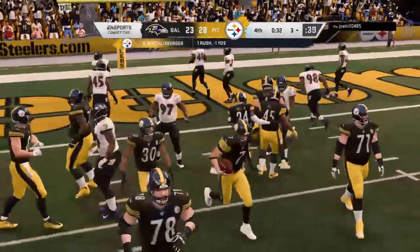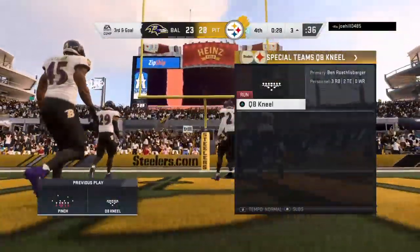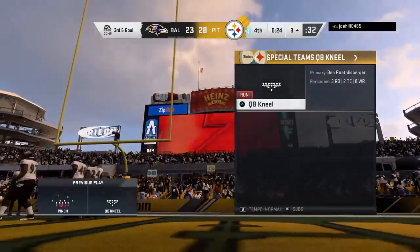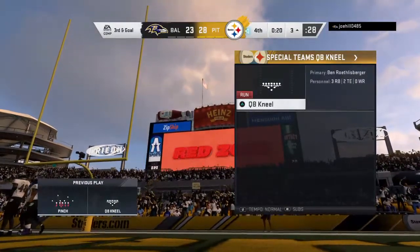Roethlisberger dropping to a knee, and that ought to do it. Listen, anytime you take a knee to end a game, that means you've won it. So it doesn't matter whether it's home or on the road, but there's something a little extra special about doing it in front of your home crowd, isn't there?